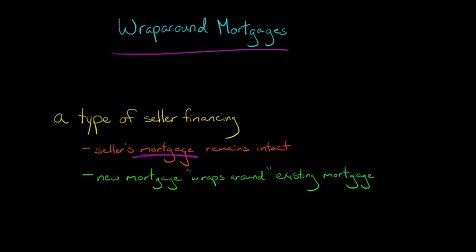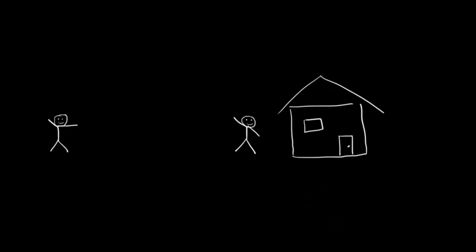Let's say the seller still owes money to the bank on their mortgage. That's actually going to remain intact, and they're going to keep making payments on it. And then the new mortgage, which is going to be extended from the seller to the buyer, is going to wrap around, so to speak, the existing mortgage and cover those payments. It's just kind of a complicated thing to talk about. Let's actually show an example, which will make it a little bit easier for you to understand, I think.